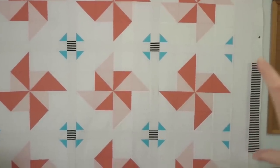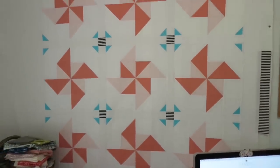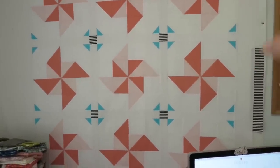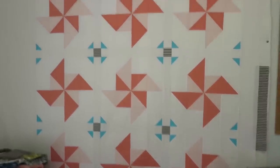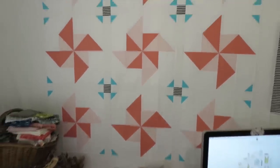This little strip of stripey fabric here is for the binding, just so I can see what it's going to look like with a really small stripy binding. So that is the quilt top finished, and it's been up there for the last couple of days. And so today we're finally quilting it.